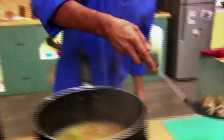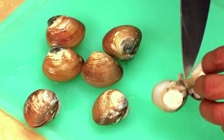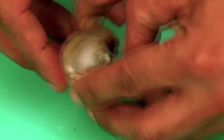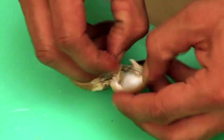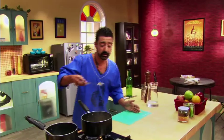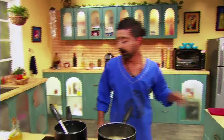We've got some more clams here that are open. I'm gonna go ahead and take the slotted spoon and spoon these guys on out of here. Bring it to my cutting board. And then let's remove this meat that's inside. This is the meat that we want. We're gonna add this to the mix. Let's go ahead and add a little bit of cream.